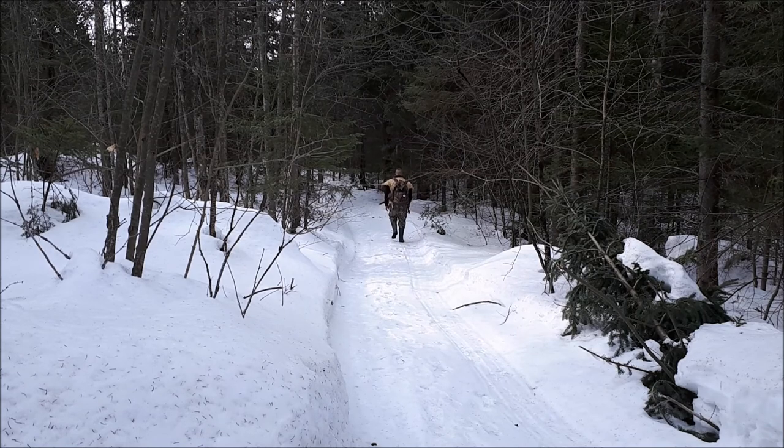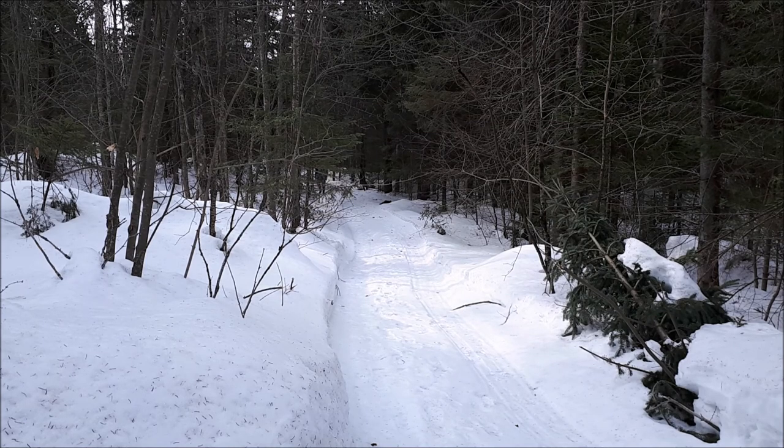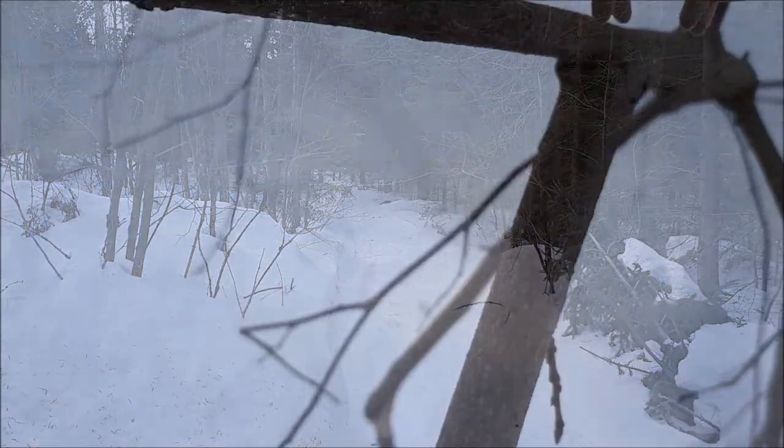Today we'll be cooking and consuming three species of catkins in three different methods. We'll be looking at the beaked hazelnut, speckled alder, and paper birch. All three species are members of the birch family, and their catkins can be found on them all year round. We will be preparing them as a trail nibble, boiled, and as a flower extender.